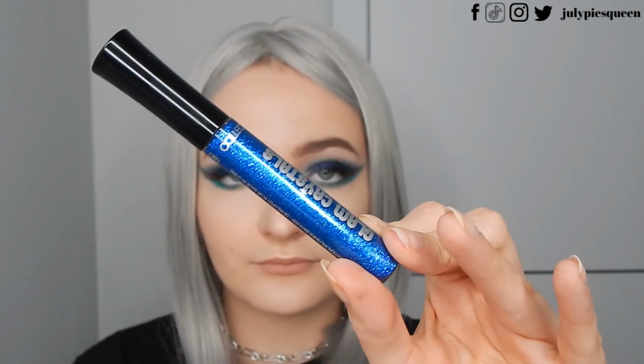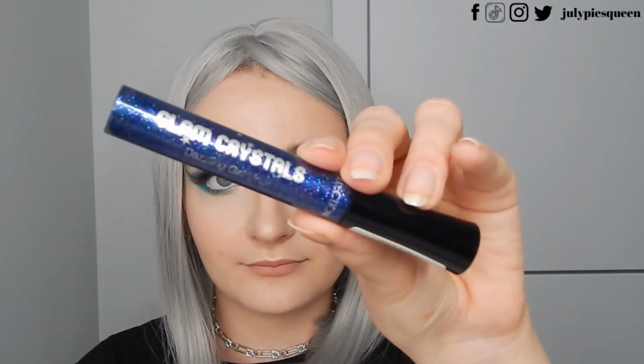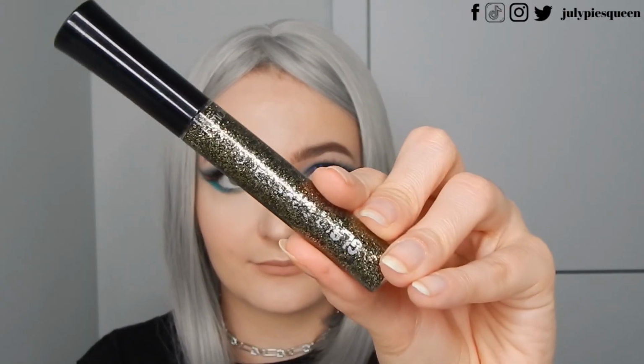I have shade 6, Night Fever. I have shade 4, Hustle. I have shade 11, Shake It Up. And lastly, I have the shade 15, Dig It. Today I only did not use Dig It 15, which is this goldeny black glittery eyeliner, but the rest I have on my eyes.